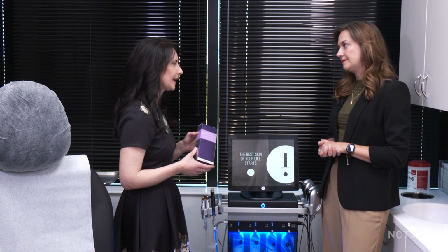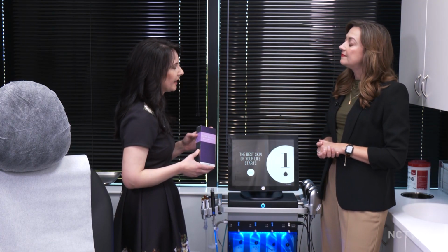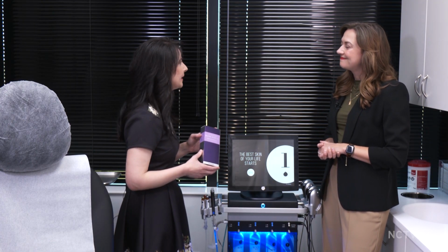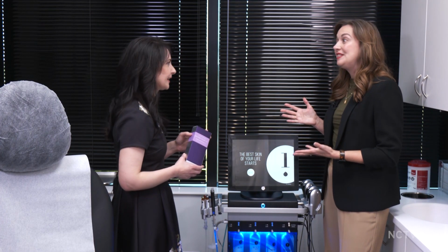There is a little bit of redness and swelling, probably for a couple of days. That's to be expected, and sometimes bruising for about a week. But after a week, patients are really happy and the results look very natural. Yeah, so lots of quick and easy things can be done here.